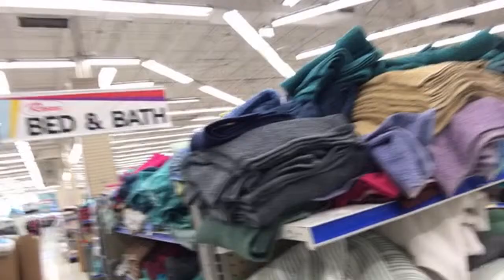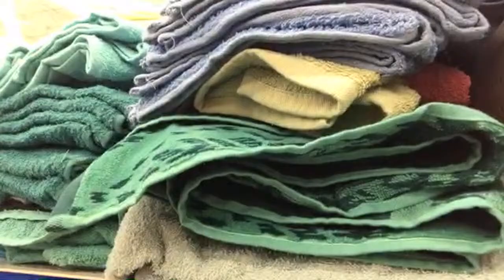Towels of every color. Okay. Let's see, what is the quality like though? Not impressed with the quality. But you can get bath mats.